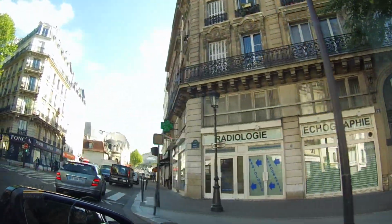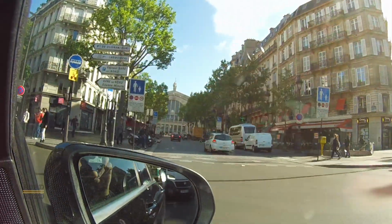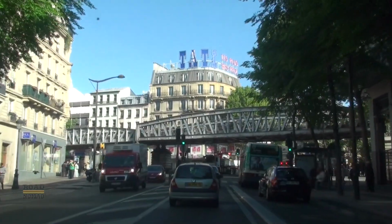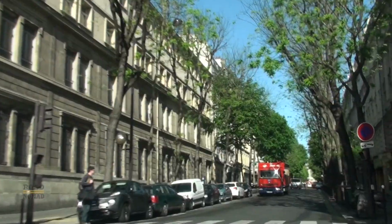Here we see the train stations Gare de l'Est and Gare du Nord. You know, I was going to cut some of this out, but Paris is such a beautiful city. I'm gonna leave most of it in.